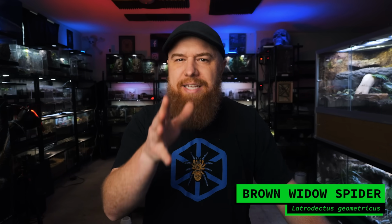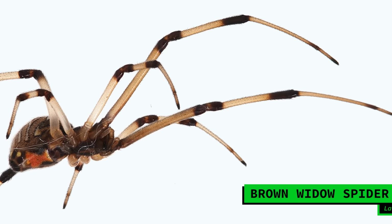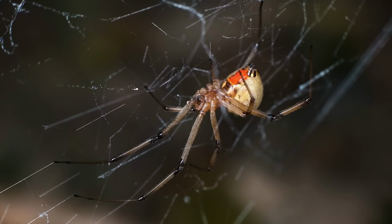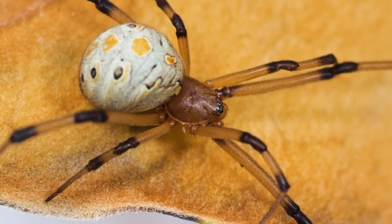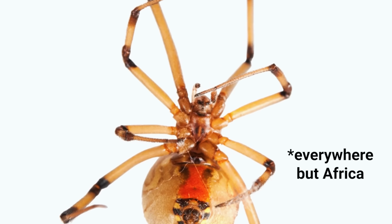So number 6 is the brown widow spider. Also known as the brown button spider, the gray widow, and the geometric button spider, the brown widow is thought to have evolved in Africa, but the first specimen described actually came from South America, and it is considered an invasive species everywhere else in the world.